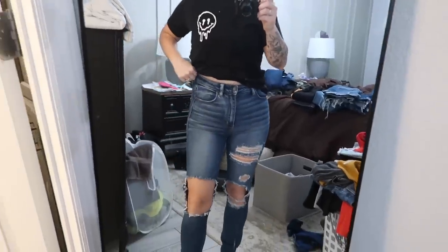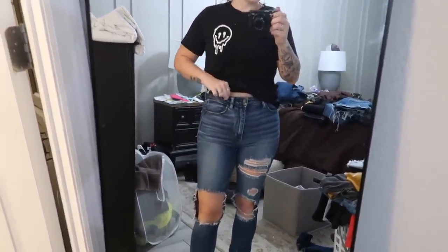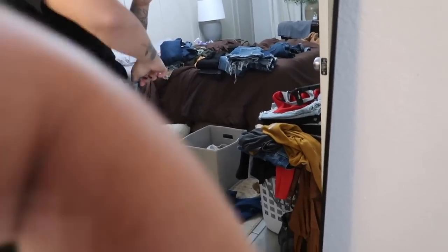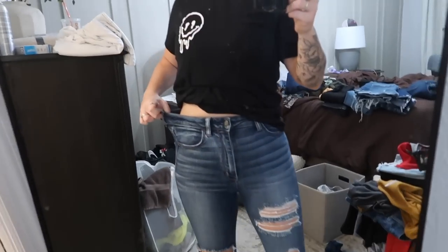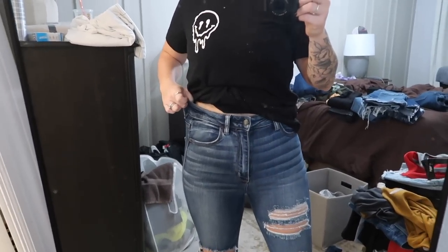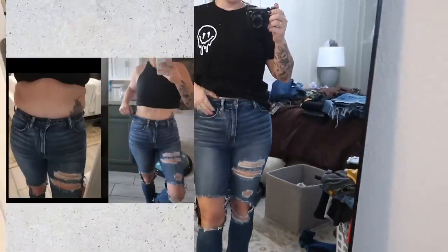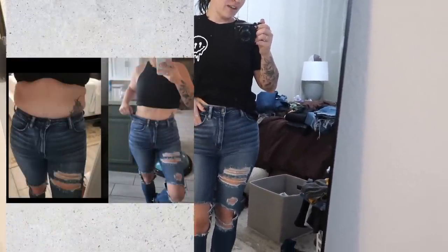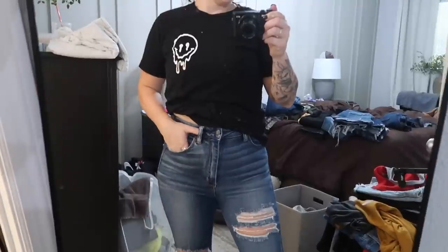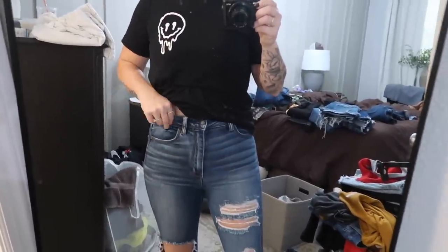I tried these on for the first time in a long time. And not too long ago, these did not fit me. They were way too tight. And now look, can you see? Look at all that room I got. And here as well. Crazy, because at one point my stomach was bulging over these. I have a picture I took in these as a progress picture just to monitor, because these were always my favorite jeans, and then I wasn't able to wear them for so long because they were way too tight, and now they fit so good.